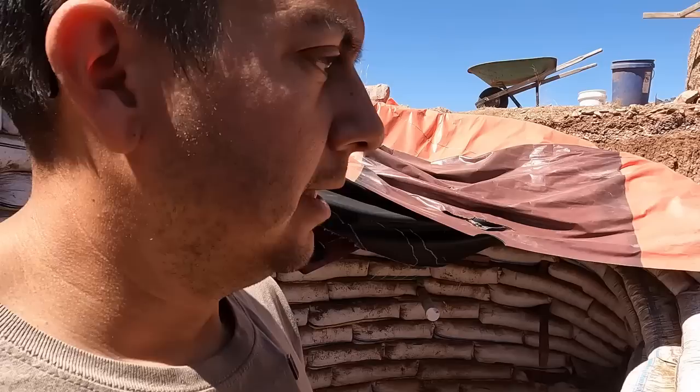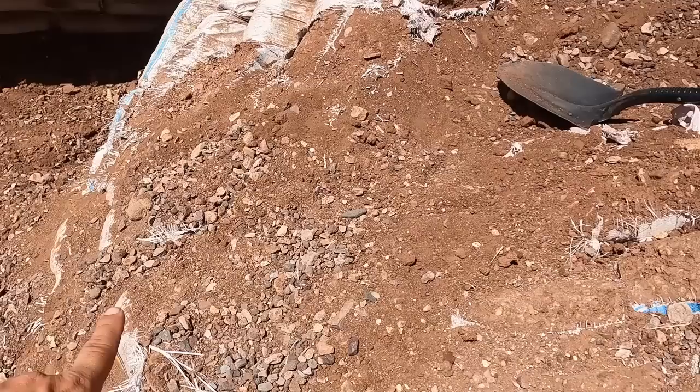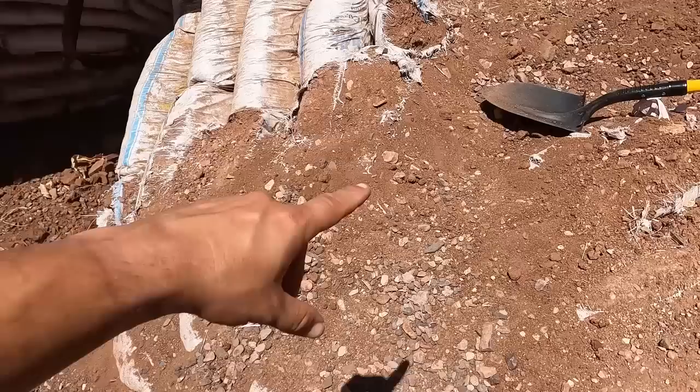So clearly after a large rainstorm, this collapsed, but it didn't collapse how one might normally think a wall might collapse, and it didn't come from the top down. These bags right here are from the middle of the wall, and the bags over here are from the top of the wall.